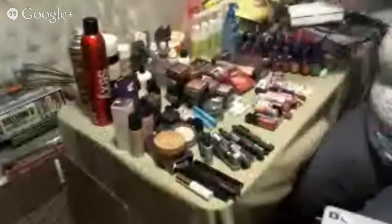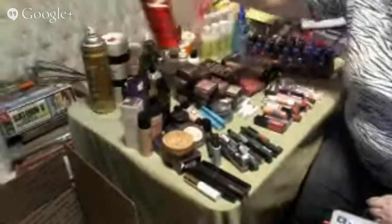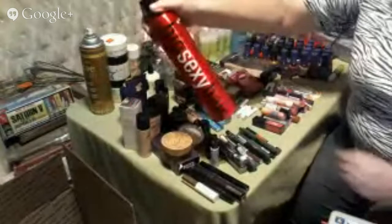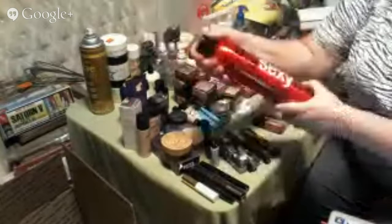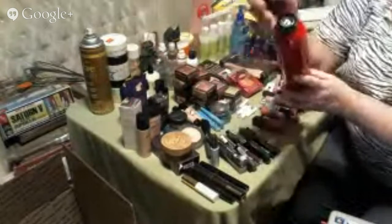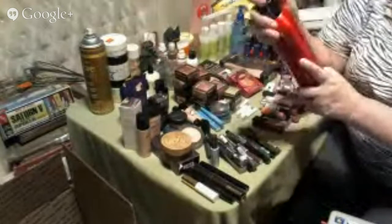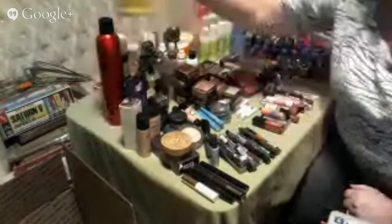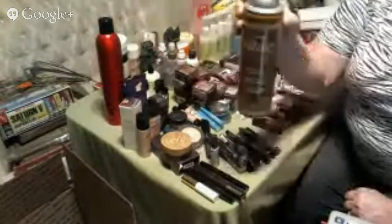See if we can get it in the picture real good. Back here is some big sexy hairspray, which is my favorite. And what was wrong with the top here, which I think they probably threw that away because I think they said something about this being broke somewhere. I can't see that. But anyway, here's some more hairspray. This is some really good ultra hold hairspray.